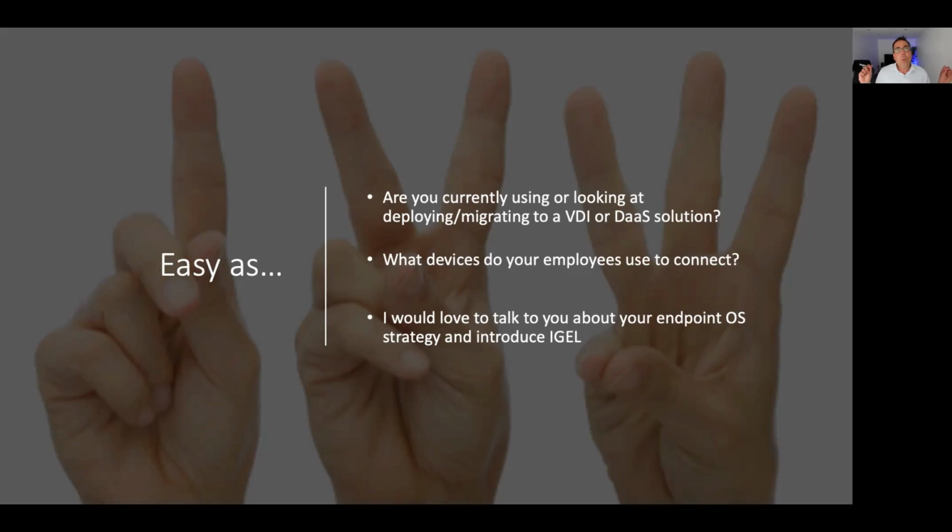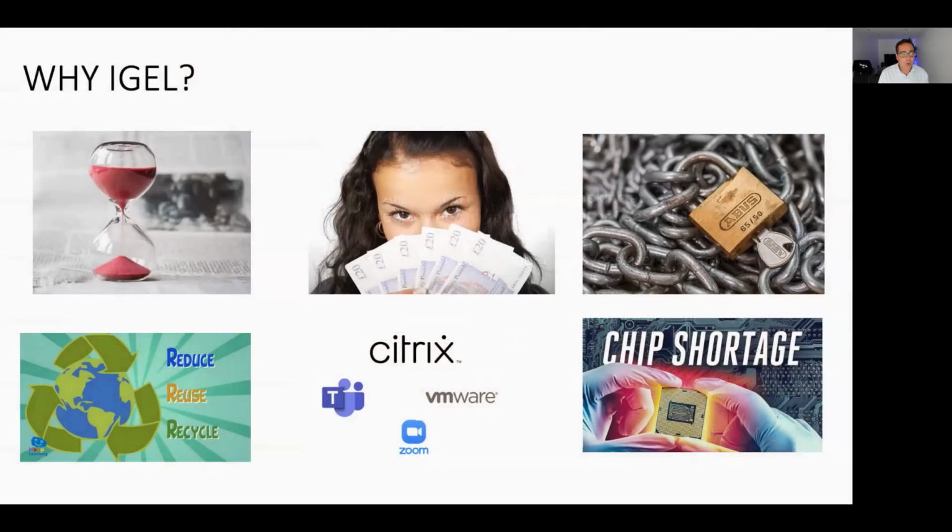If so, we would like to talk to them. We'd like to talk to you about your endpoint strategy. We'd like to talk to you about how we can save you money, save you time, and introduce IGEL.